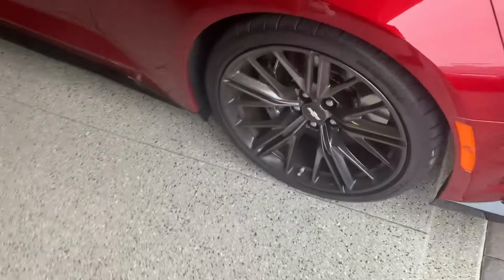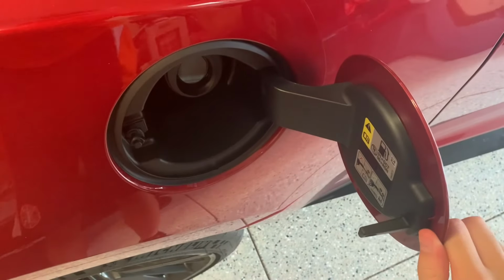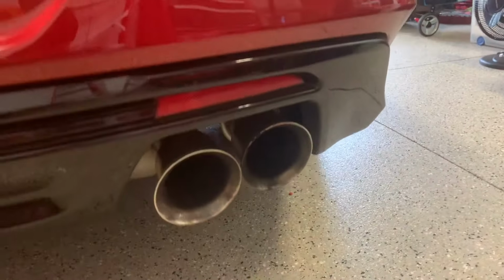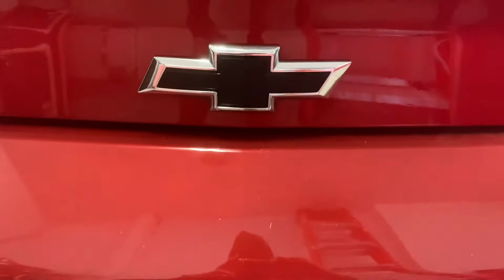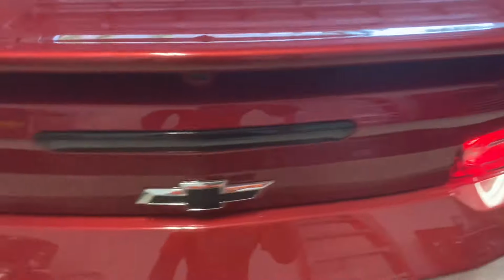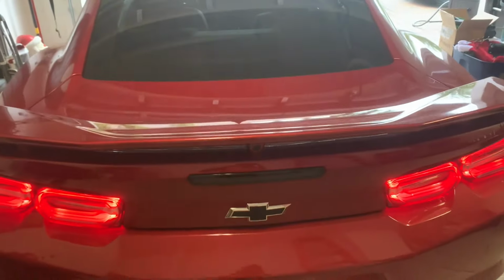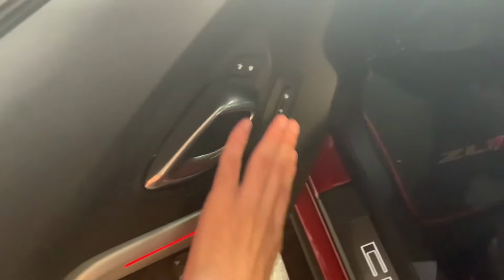Michelin tires on alloy wheels. Locks in place, with your fuel cap. Here's the exhaust. This is the roof spoiler, as you can see. All right. You do have your power windows, your power mirrors, memory seats, power locks.